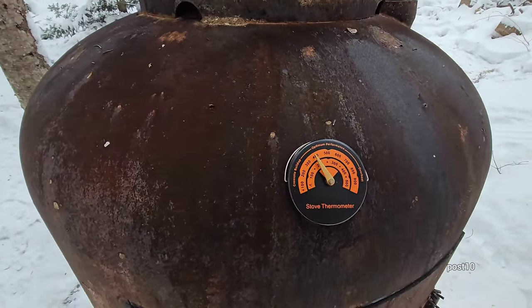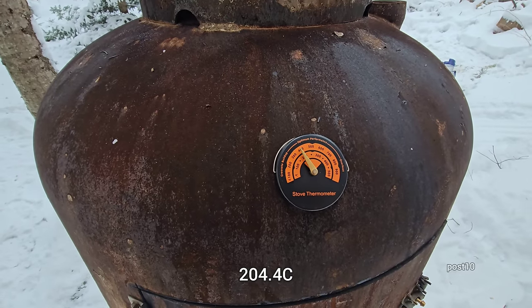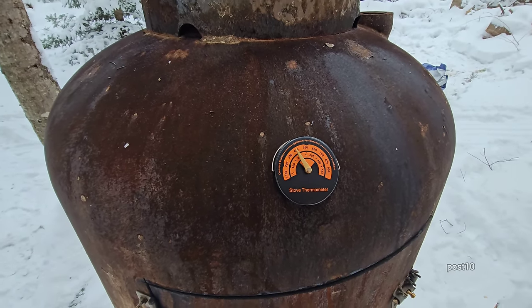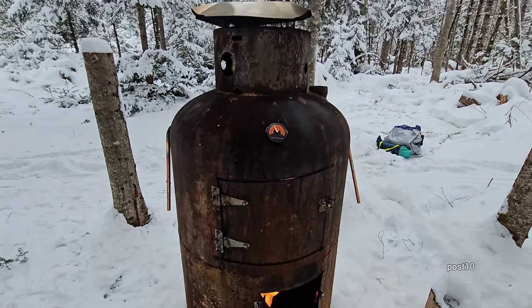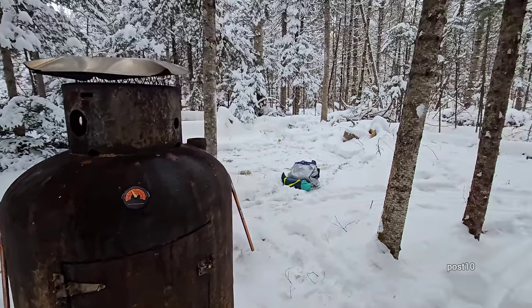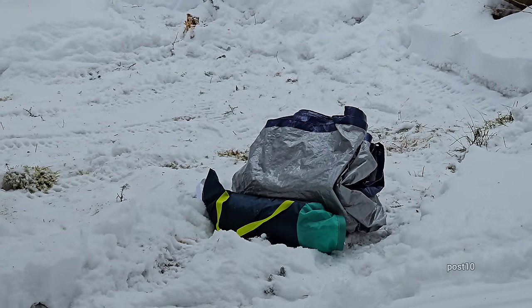Look at that, we have now reached 400 degrees. That's probably where it's gonna top out, unless I throw more wood in, which I will shortly. Let's go set up that tent. First time setting it up, it looks like it's gonna be very easy.